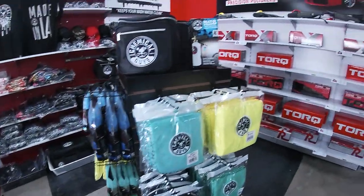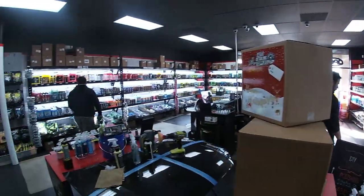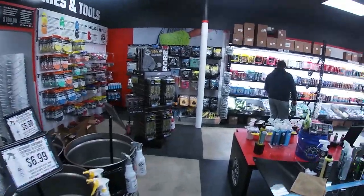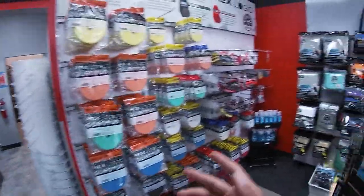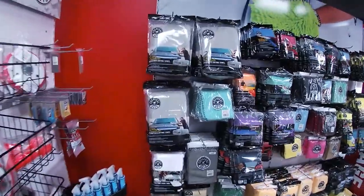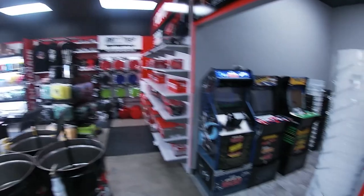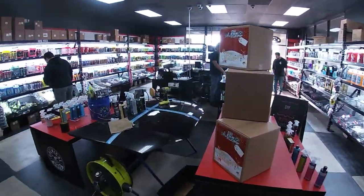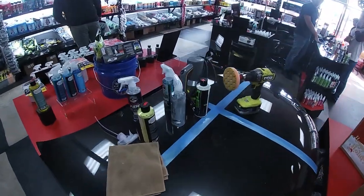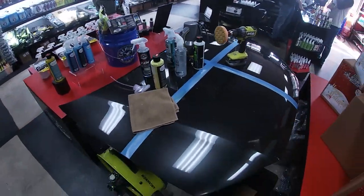Detail garage. As you can see, they literally have everything you need to clean and detail your car. Me personally, I'm not a big detail guy. I'd normally just pay somebody to do it because it seems like a lot of work. I'm walking around and there's so many different kinds of microfibers and cloths and washes and brushes. They even got some old Atari games here. It's pretty cool. Here's some waxes and polishes, and I guess they teach you how to run through all the steps. Be cool to learn.